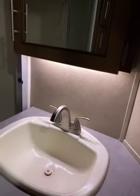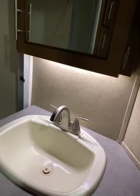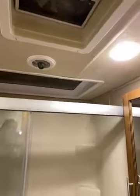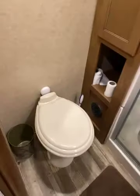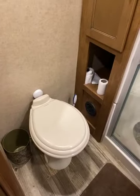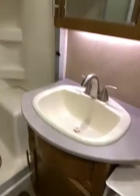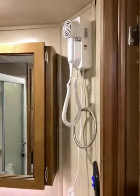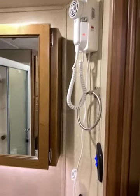Also has a night light underneath the medicine cabinet. So at night, you got a nice night light in there, so you're not turning all the lights on if you don't want to. Also has a vent with exhaust fan. Has a porcelain toilet, foot control flush, storage underneath there. We got nice deep storage up here in both of them. Also have a hairdryer mounted on the wall.